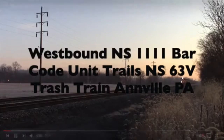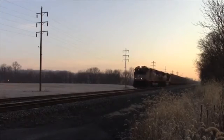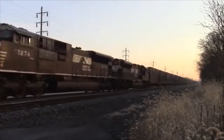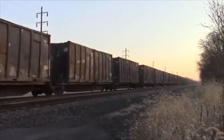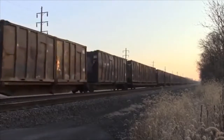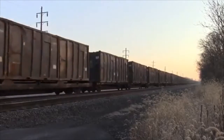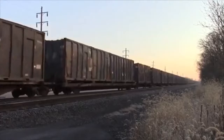Ooh, I remember this one. It was a barcode on December 27th, 2018, my 19th birthday, trailing on, wait a minute, there it is, the barcode, trailing on NS63V, a westbound trash train. Boy, did the trash stink that one cold, sunny morning at sunrise. But I didn't care, so I'm moving on.